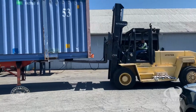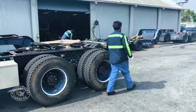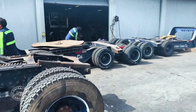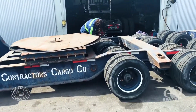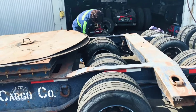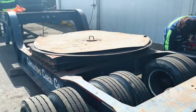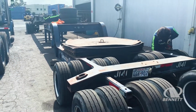So take me back a little bit, Gerald, and tell me about construction projects. Maybe we can walk a little bit and take a look at some of this. Yeah, you've got a couple components right here that we've brought up to the shop to service. And this is one of our standard Jeeps. We actually built these Jeeps ourselves. Built the low beds up here, and it's a big modular system. You could plug them together to make different configurations.